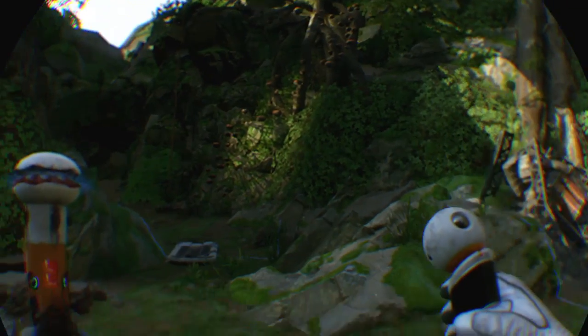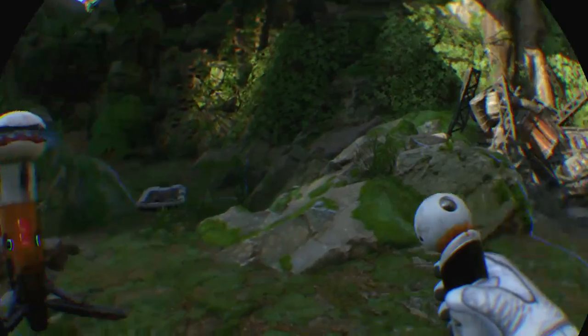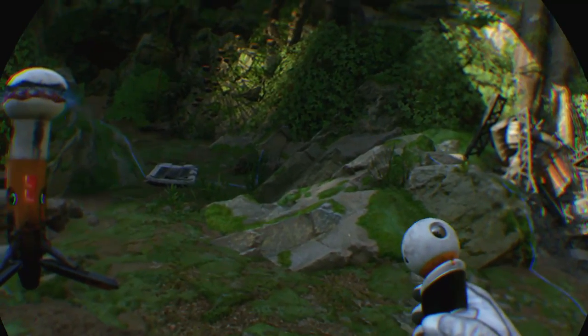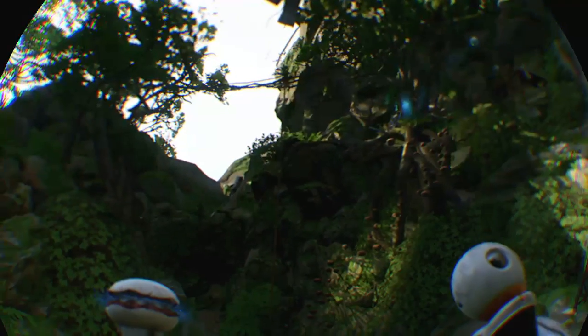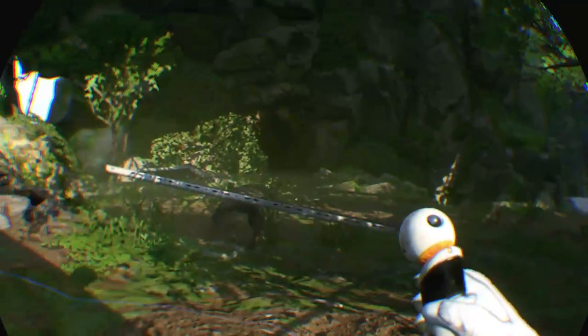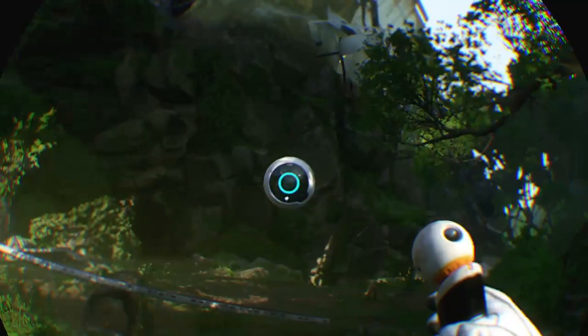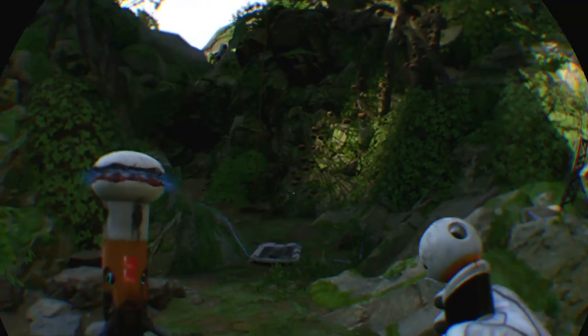Robinson: The Journey on the PlayStation VR. If you're watching this, you've probably seen loads of other videos, and you've even got the game, so let's just get this out of the way. This game is really pretty. It looks great. Its presentation is great, its environment is great, the lighting is great. Easily the best looking VR game I've seen or played.